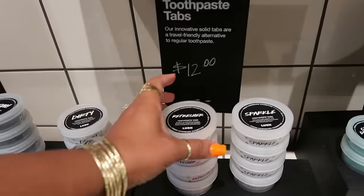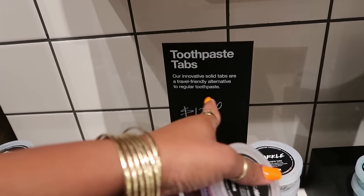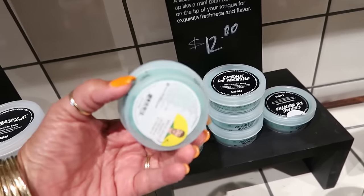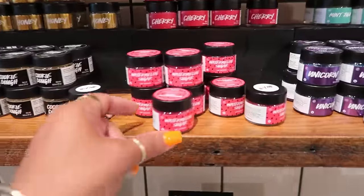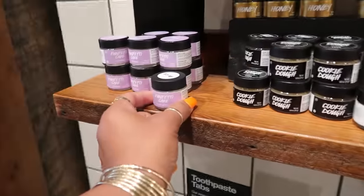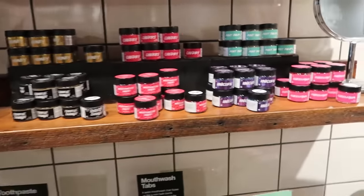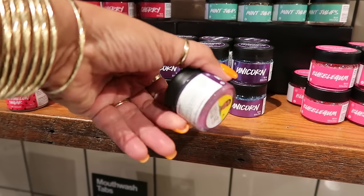They do have some toothpaste tabs right here. Solid tabs are a travel-friendly alternative to regular toothpaste. $12. They have mouthwash as well, so you can carry these with you. Sugar lip scrubs right here. They got watermelon sugar, cookie dough, funfetti cake, honey, cherry, all different ones. Bubble gum, and even unicorn. That unicorn is pretty. It's like purple and pink in there.